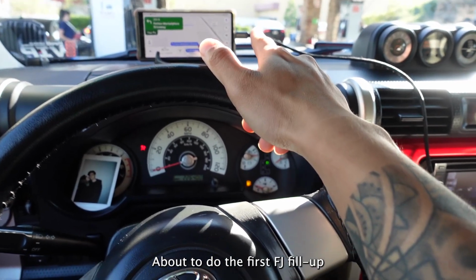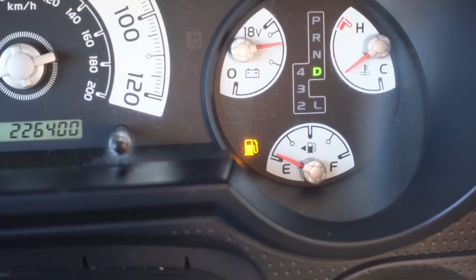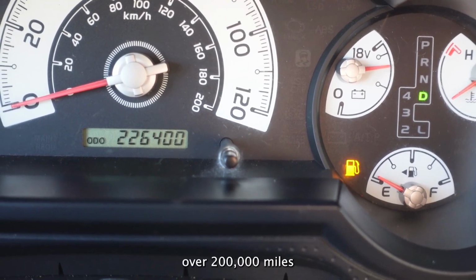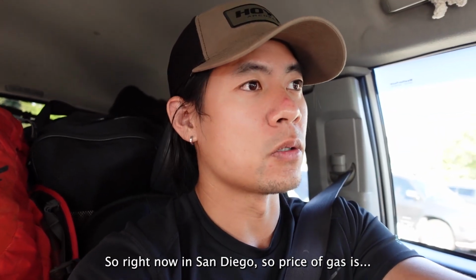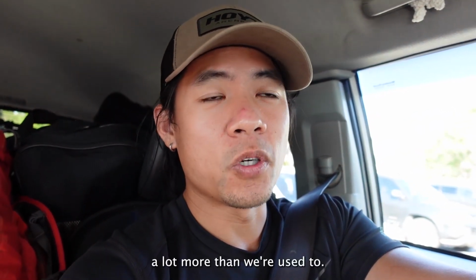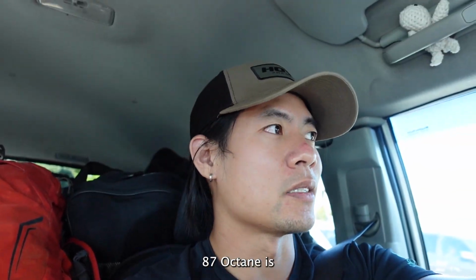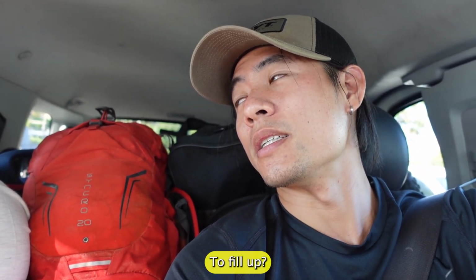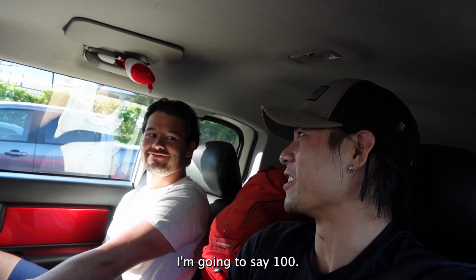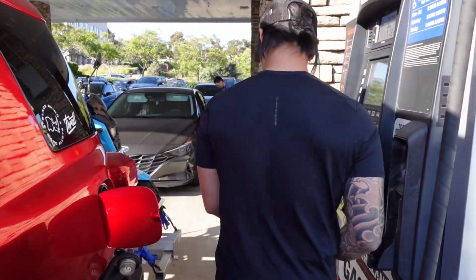About to do the first FJ fill up, and yeah, look at that. So we're at over 200,000 miles. This baby's got a lot of miles. So right now we're in San Diego, so the price of gas is a lot more than we're used to. I think back in Texas, 87 octane is $2.20. Let's make a guess. How much do you think it's gonna cost to fill up? $92? I'm gonna say $100. I don't think it's gonna be $100, I don't know. I'll be happy if it's in the 80s. Oh yeah, me too.